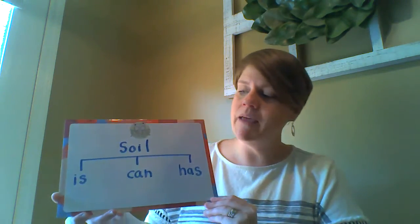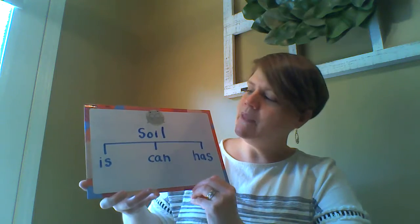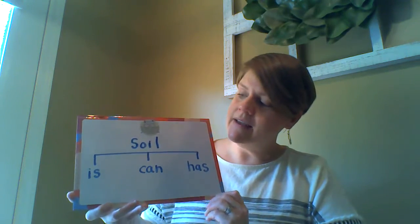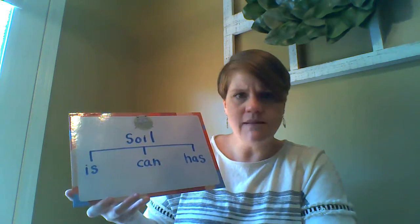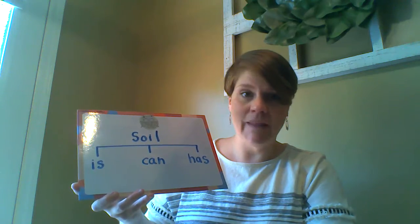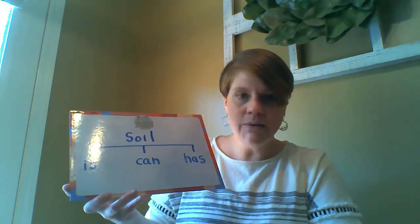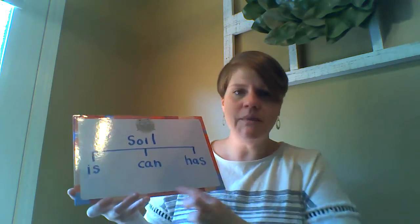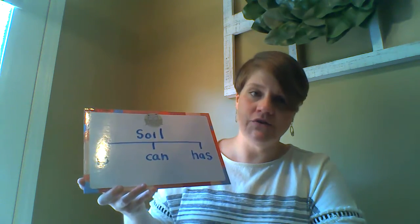The other thing that I want you to do is to, in your journal, make a tree map about soil. And you're going to put soil at the top, and then you are going to write is, can, and has. And then you're going to fill in the rest of your tree map. Soil is. What is it? Well, think about what we've talked about this week. And I'm not going to tell you because I want you to think about that. Soil can. What can it do? And then has. What does soil have? So you're going to make your tree map like this, and then you're going to take it off the map and turn it into sentences in your journal, okay?